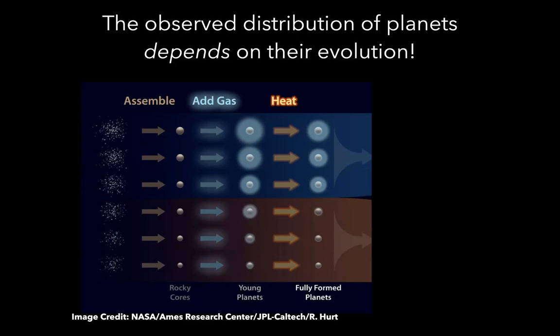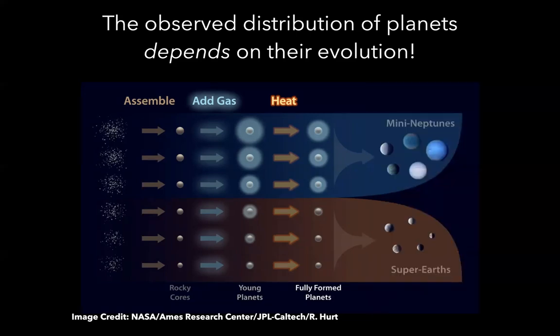And so the population will bifurcate. You'll end up with a class of mini Neptunes that you expect to be slightly smaller than Neptune, which largely are able to hold on to that low density gas. And you end up with a population of super-Earths, which are primarily rocky bodies that maybe retained a tiny bit of gas, but not too much more than that. And so this is the theory for how you get that sort of bimodal distribution of planet radii.